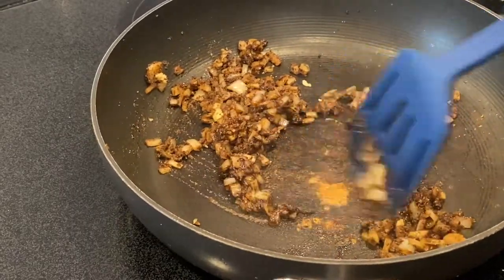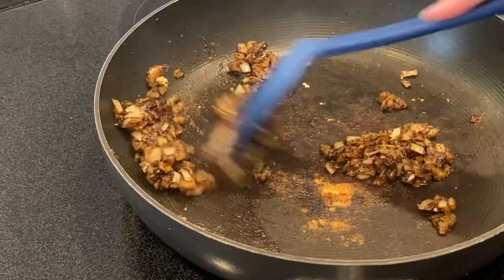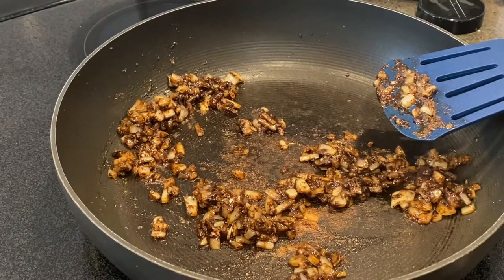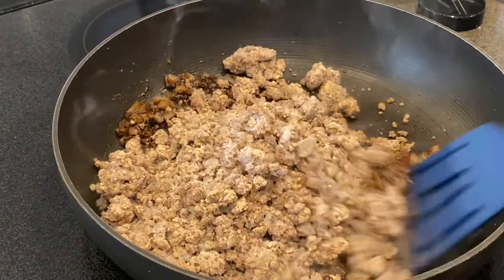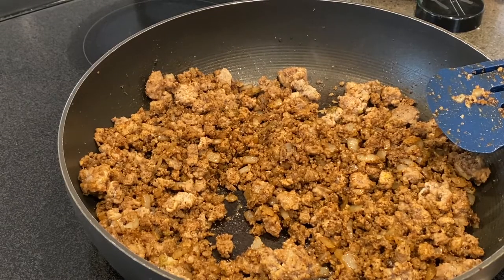And then at this point, you would add fresh ground beef, but I already had some cooked and frozen ground beef in the freezer. So I'm just tossing that in. I didn't even thaw it. I just put it in there and I figured it would thaw and kind of get the flavor as it thawed out. And I think it was cooked with a little bit of onion. So there's a little bit of extra onion in there tonight.